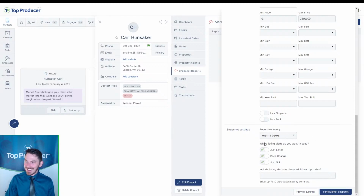So anyway, below that is the listing alerts. Listing alerts is kind of the other part to Market Snapshot. This is what provides your recipients with day-to-day updates on market activity. You can control which listing alerts they receive, whether that is just listed, price change, or just sold. If you unselect them, they obviously won't receive any. They'll just receive the report by itself, which is what they'll get updated every 4 weeks or 2 weeks or whatever in this case. And we're going to go ahead and click preview listings at the bottom.